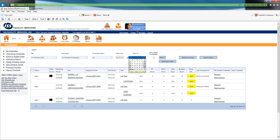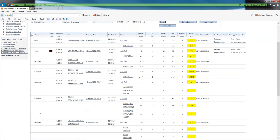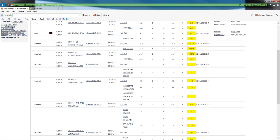If I'm going to go back, say to the 6th through the 13th is my date range that I want to look at. When I do that and hit search, it's going to update my view, obviously, and you're going to see the statuses are all different. Some are exported, some are open. Now, the ones that are showing up here as exported were already completed. Those are the actual records that are being used in Phoenix right now, and those were all sent off to JD Edwards, and employees were paid off of those.